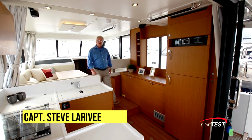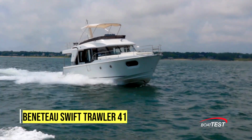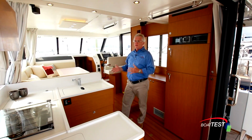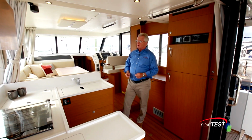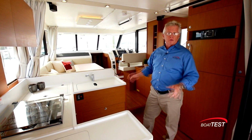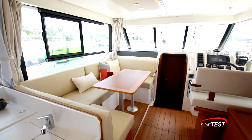Hi, Captain Steve for BoatTest.com, and today I'm on a new boat from Beneteau, the Swift 41. Now, as with all of the boats in the Swift Trawler lineup, each one has unique features. The uniqueness that this brings to the table is it's the first one in the series to have an aft galley. So this puts it right in between the two entertainment zones, and to my eye, creates a more comfortable flow through between the entertainment zones.